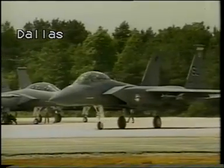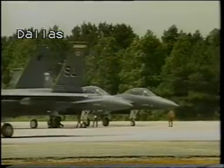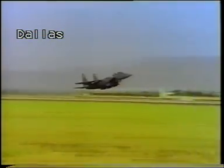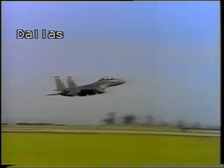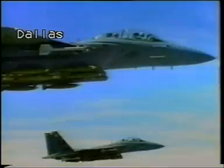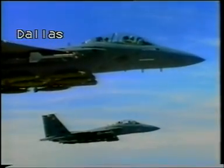F-15Es also played a critical role in the attack on Iraq's forces. The E model has the latest in night navigation, weapons targeting, and radar systems. It is the newest fighter in the Air Force fleet. First delivered for use in 1988, the airplane carried laser bombs similar to those used with the stealth fighters.